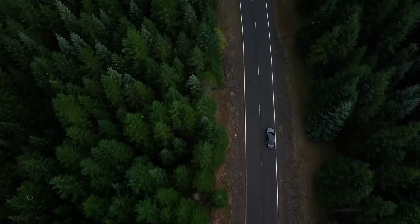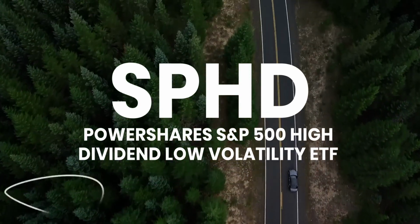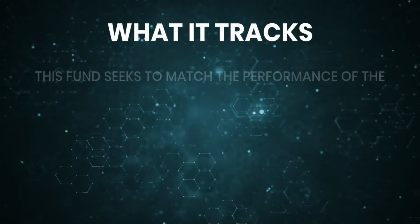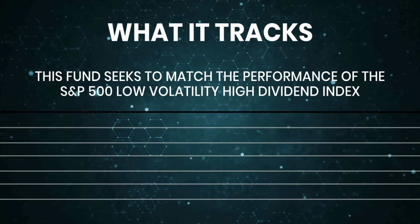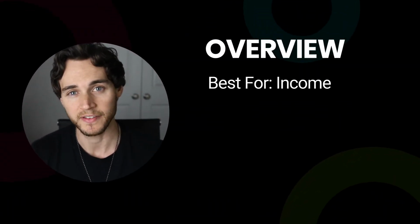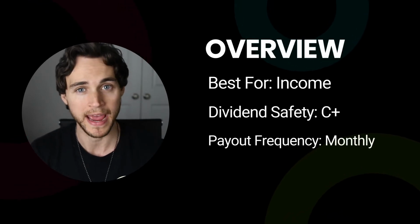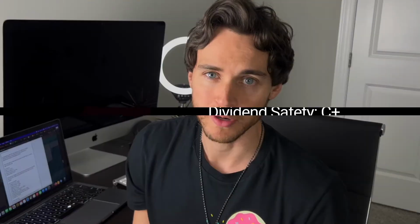The third ETF on our list is the PowerShares S&P 500 High Dividend Low Volatility ETF, with the ticker symbol SPHD. Now, this fund seeks to match the performance of the S&P 500 Low Volatility High Dividend Index. This ETF is great for those of you who are looking for income. It has a dividend safety score of a C+. It actually has a monthly dividend payout with an expense ratio of 0.3%. You're gonna pay about $30 for every $10,000 that you invest.